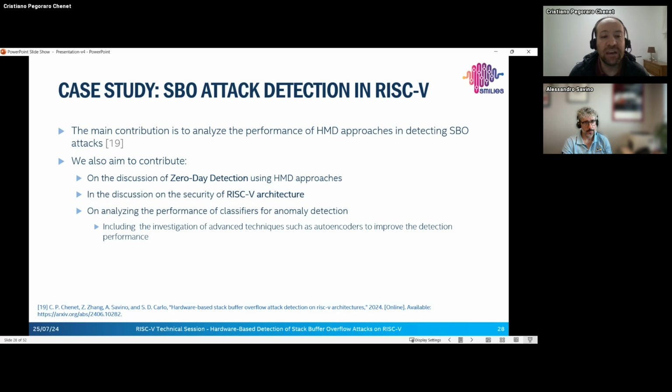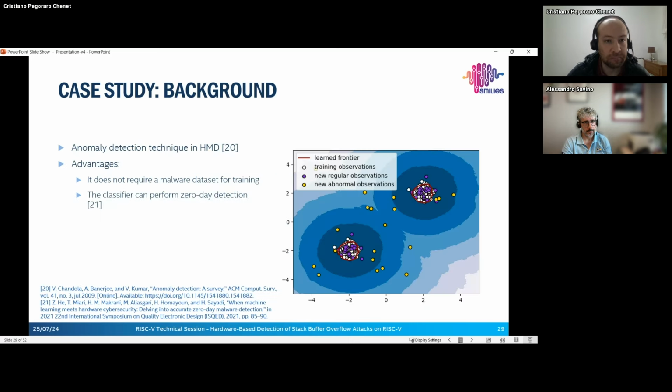We include in this investigation advanced techniques such as autoencoders to improve the detection of these traditional anomaly detection classifiers, and we will show some results that we got from our experiments. A little background on this topic. We employed anomaly detection in our case study.